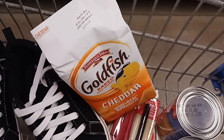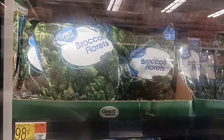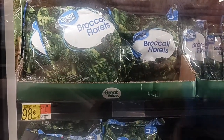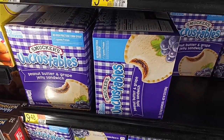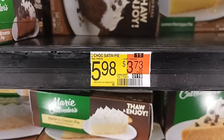Also getting a bag of the Goldfish, the cheddar cheese for $2.40. Having broccoli florets, the Great Value steamables, 98 cents. Just as good as the Bird's Eye and the Green Giant without that price. Grabbing a box of the Uncrustables for $9.48. It's a 10 count, you get a little more. Grabbing a Marie Callender's banana cream pie for $5.98. That is a really great buy.